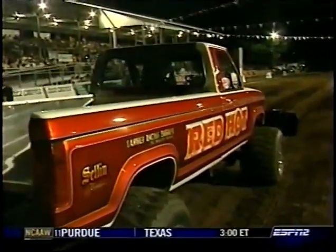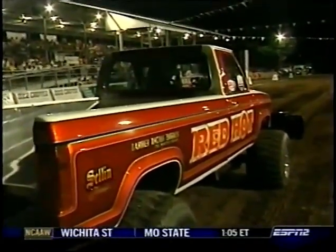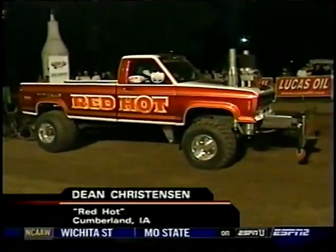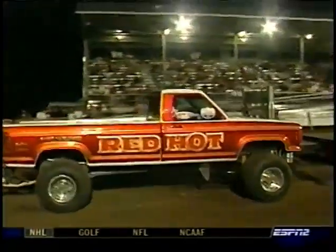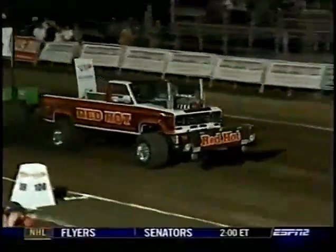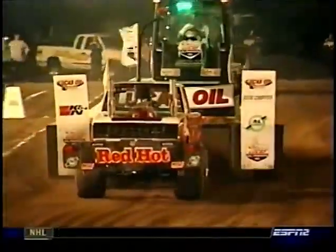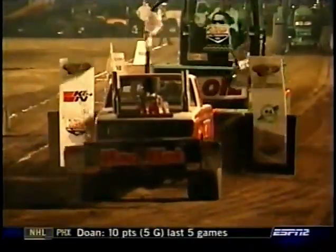And from a brand spanking new truck, we go into a time warp. What's this go back to? The mid-'80s, maybe? That's it. Dean Christensen driving red hot from Cumberland, Iowa. This still has the stock frame under it for the most part. They've done some changes. We just saw Pat Paul with the new truck, the new body, all the glass. There's a lot of metal in this machine, but it's a good-looking pull for red hot. That's as strong as we've seen that machine in quite a while.